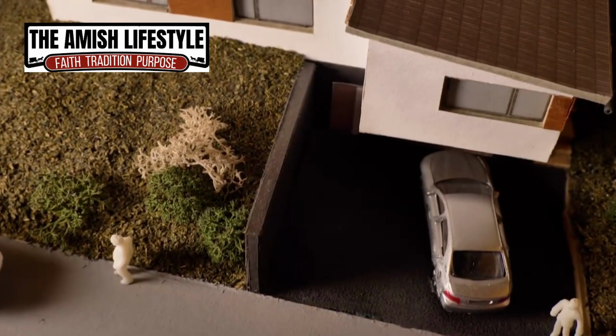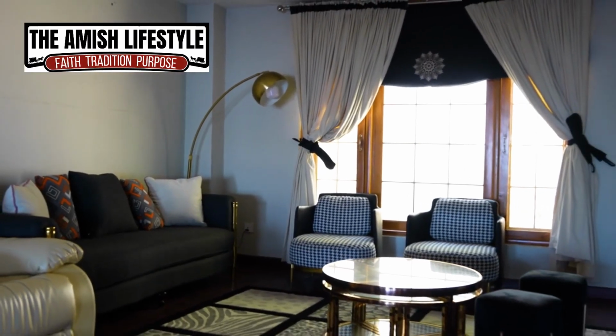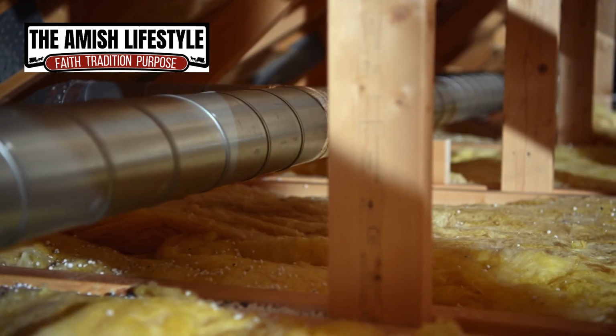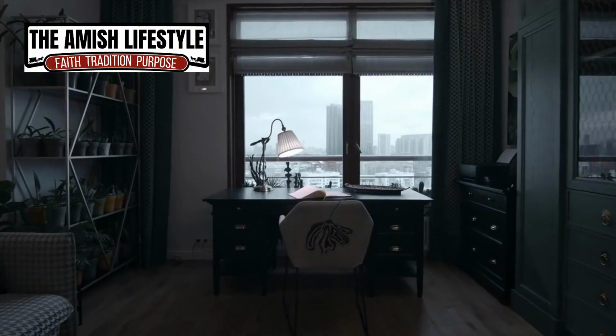Some Amish homes are built with airflow in mind. Windows line up, doors face each other. But you can make it work in any home. Just pay attention. Feel where the air stops. Then open a door. You'll notice the difference fast. A light breeze on your arm. A cooler corner. It's not much, but it's enough.